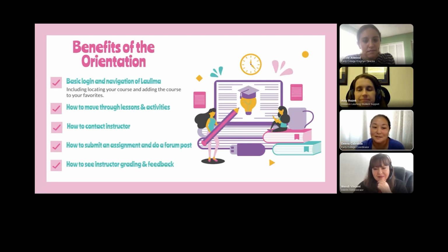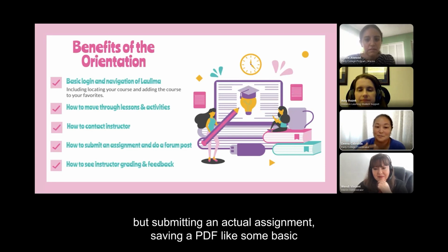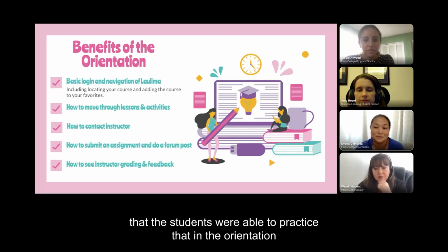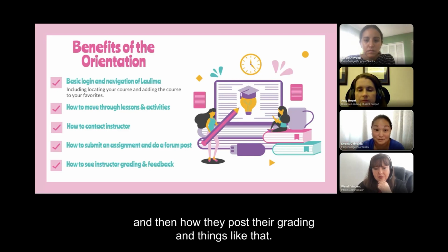And then even just, they mentioned module 3 already, but submitting an actual assignment, saving a PDF, some basic things like that really made a difference, that the students were able to practice that in the orientation. Posting a forum, and then also seeing that the instructors did give feedback and then how they post their grading and things like that.